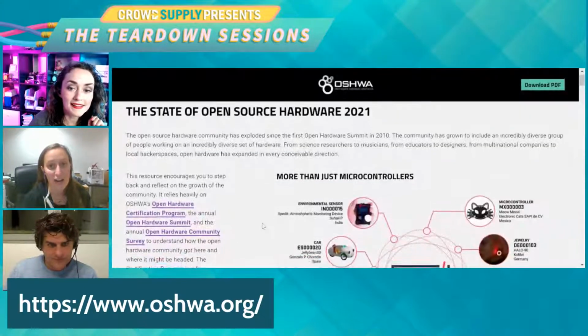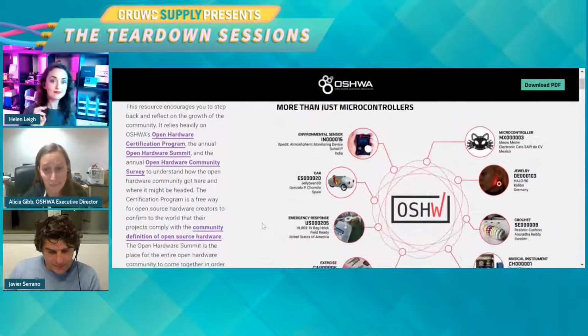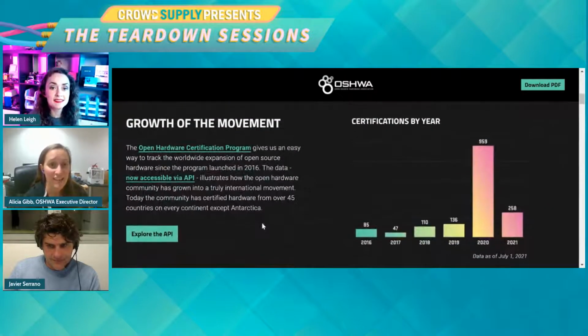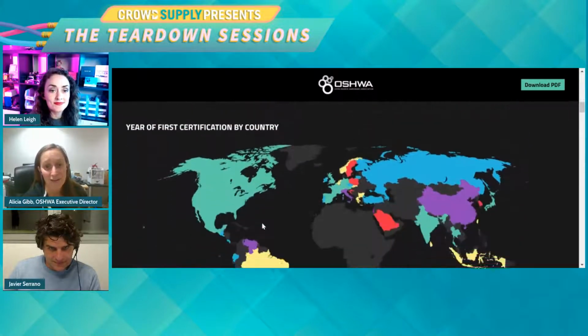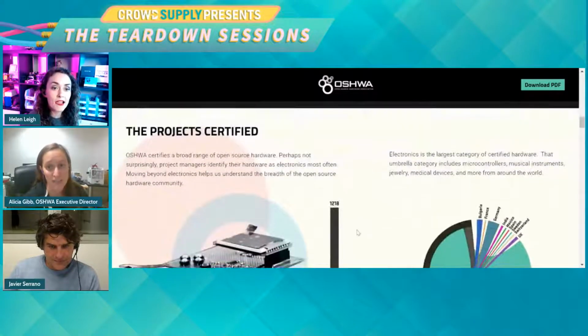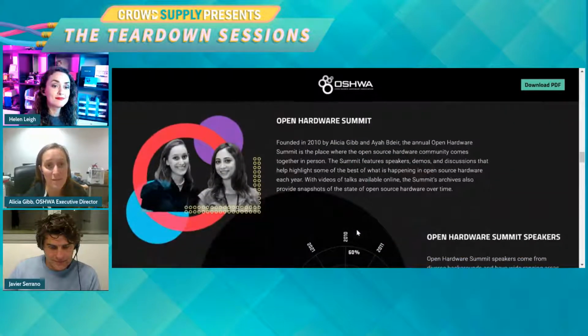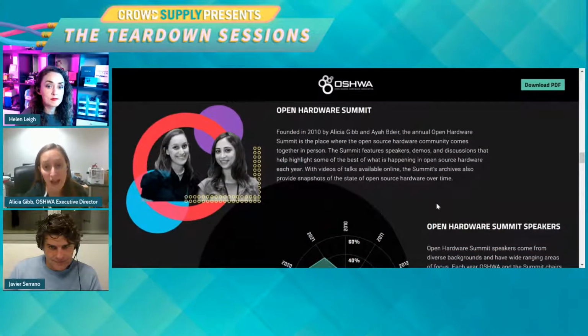And then there's also, I'm going to share my screen here, the State of Open Hardware 2021 that we produced this year. This is a really great look at the state of the open hardware community, the projects that are part of it, the various fields. It's got lots of metrics for growth. That's one of the things that we're trying to do, collect metrics about the community. It's got countries, and then the people behind open source hardware.